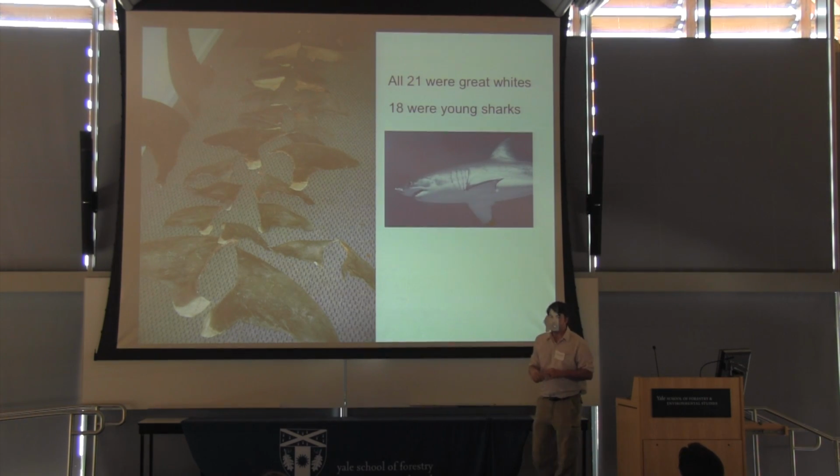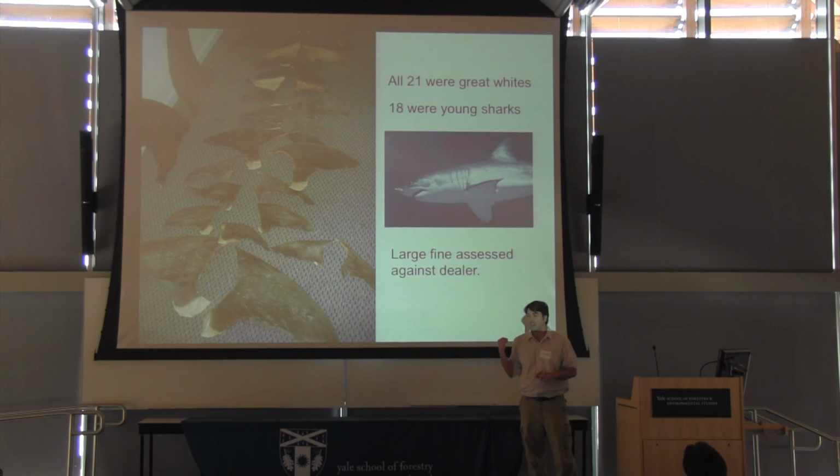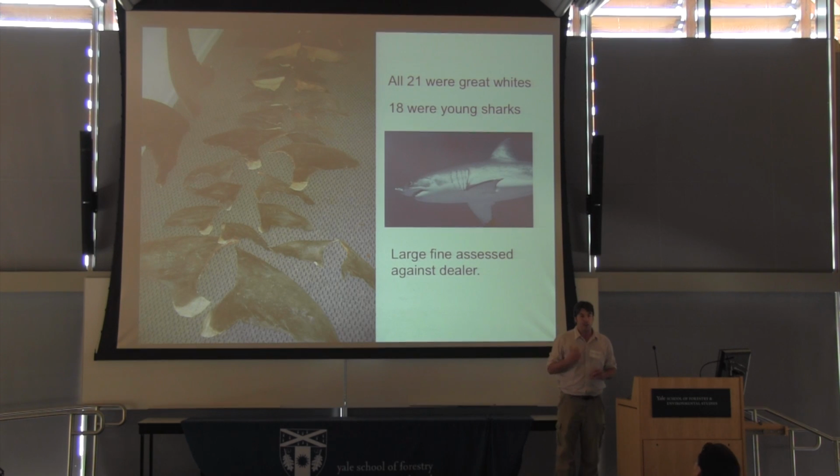We measured all these fins and we were able to regress the body size of the animal, and most of them were about 2.5 meters long, which would have been a very young white shark. And so most likely these were killed in South Shore of Long Island, and I've heard rumors that they still get killed by fishermen. The good thing about this was we were able to contribute to this guy getting the largest fine in U.S. history for a wildlife crime. It was over, I think it was pretty close to $1 million he got fined for 21 white sharks. So it's something that can be, DNA can definitely be very useful in that regard.